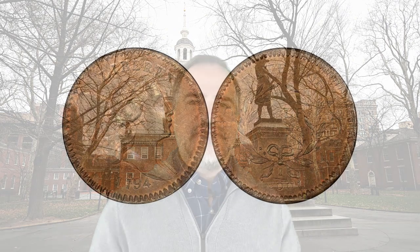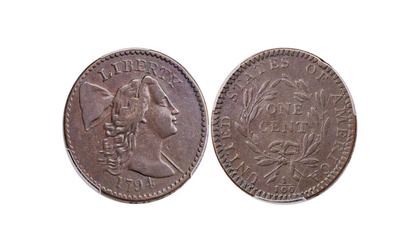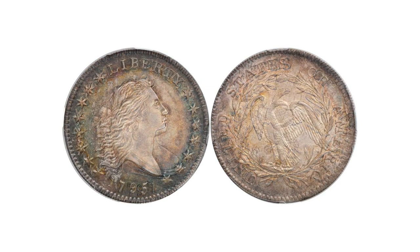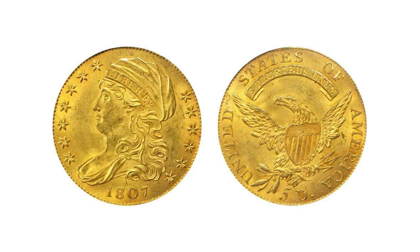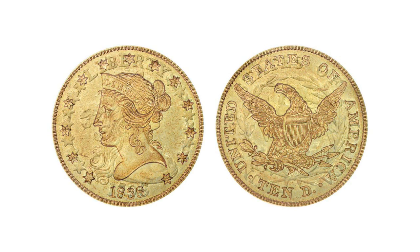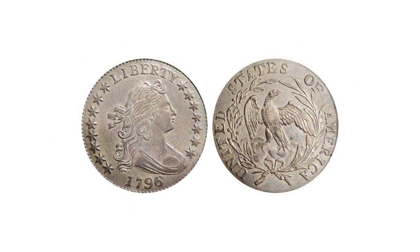Here's the rest of the coins in the order as they were printed in the 1790s in visuals for you. The half cent, the large cent, the early dollar, the early half dollar, the half dime as we knew it at this period, the $5 gold piece, the $10 gold piece, the bust quarter, the bust dime, and the $2.50 gold piece.